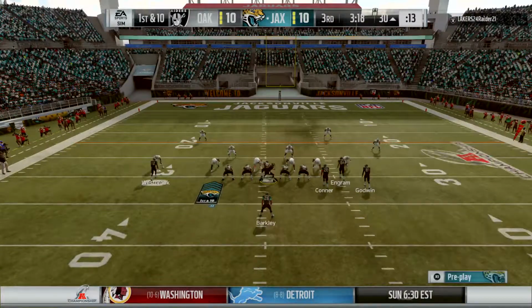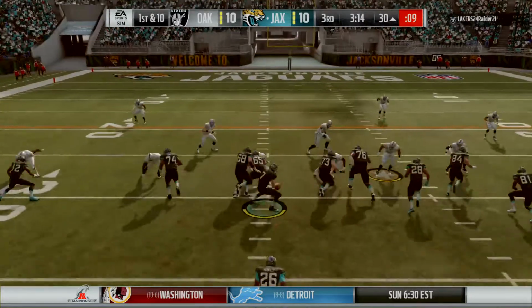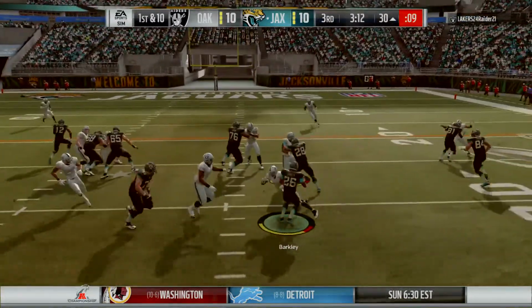Four down. All right, now, lucky 56. Lucky 56. A handoff to Barkley.